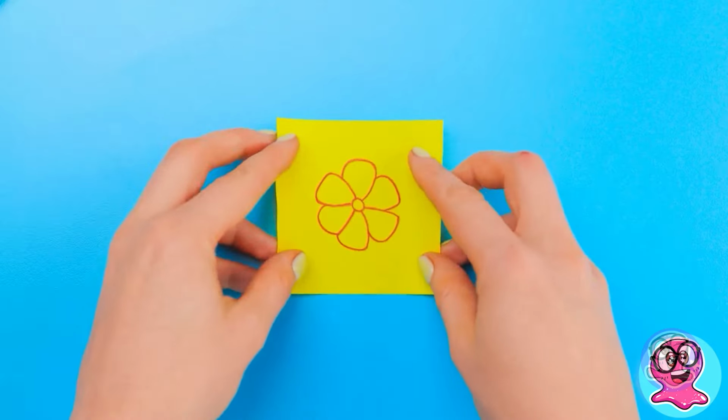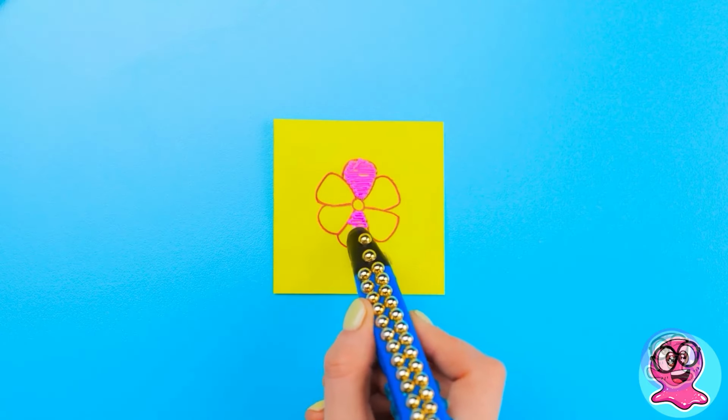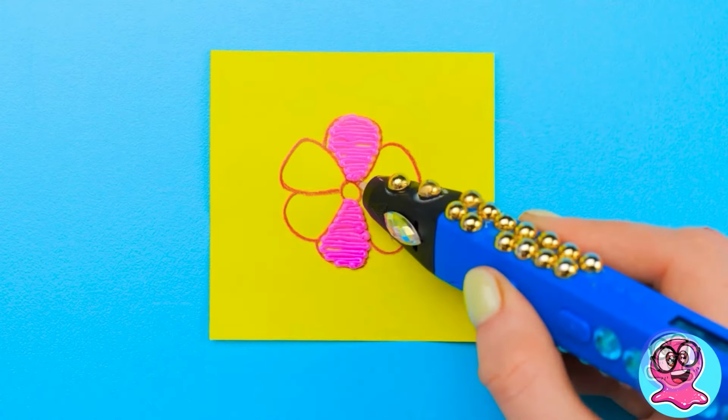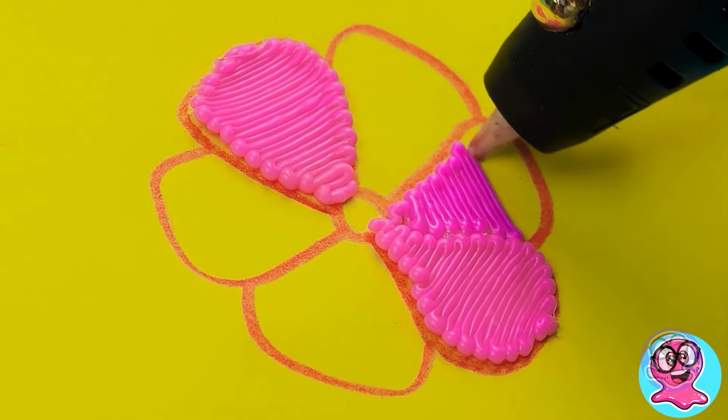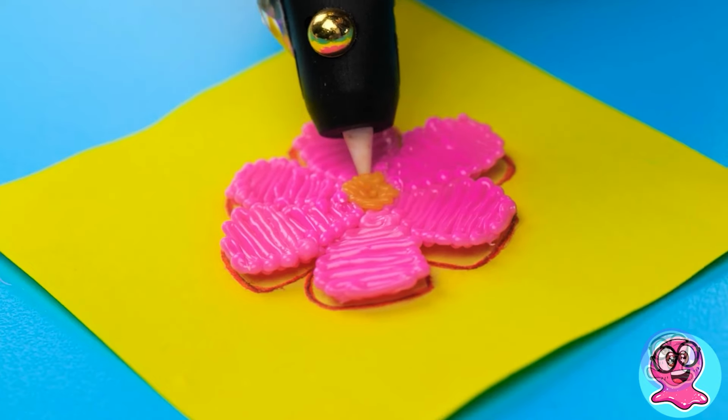It's good that Erica remembered about her 3D pen. It's time to get creative. You can easily decorate boring shoes with simple decor elements. Everyone can draw a flower, right? And now let's just fill it with colored plastic. Easy peasy. Let's make a yellow center. I think it's a daisy. So cute.